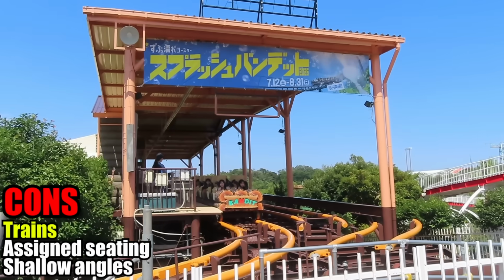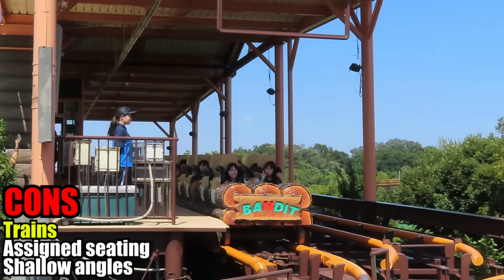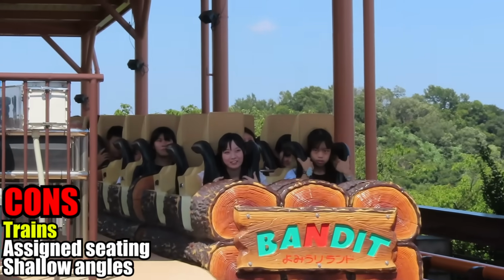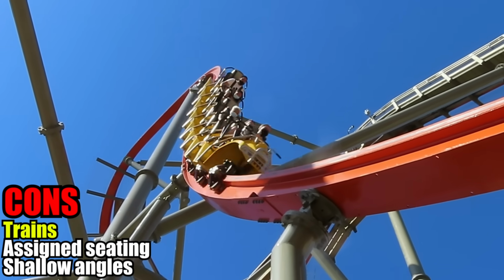Now for the cons, starting with the trains. I would love to have some more legroom and for this to have just lap bars, but honestly the over-the-shoulder restraint didn't hurt the ride that much. I think the RMC Raptors are hurt by it way more than Bandit is.